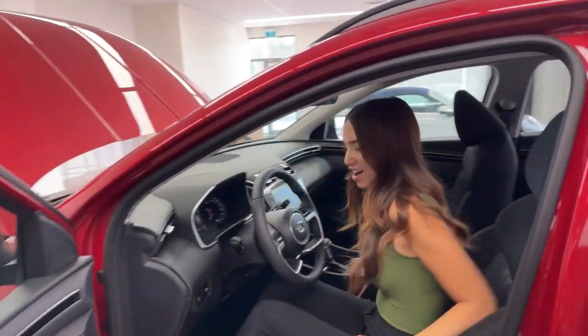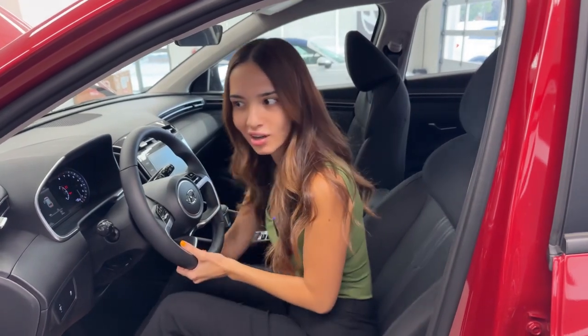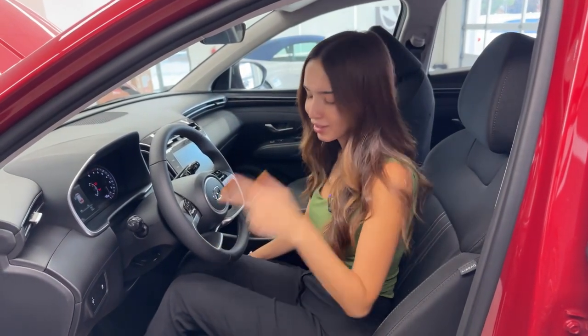All right, I'll hop in, extend my seat all the way back to show the rear space. Actually, no, because then we're not going to get that seat back up. Whew, look at me thinking in advance.